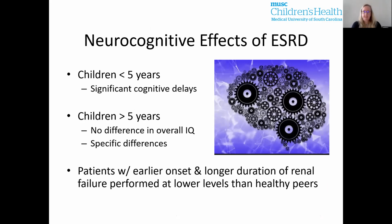There are neurocognitive effects of end-stage renal disease. Children less than 5 years of age tend to have significant cognitive delays when they're diagnosed with end-stage renal disease. In children more than 5, there's no difference in the overall IQ, but there are very specific differences, some comprehension problems. We've seen lots of learning disabilities come out when children more than 5 are diagnosed with end-stage renal disease for any significant amount of time.